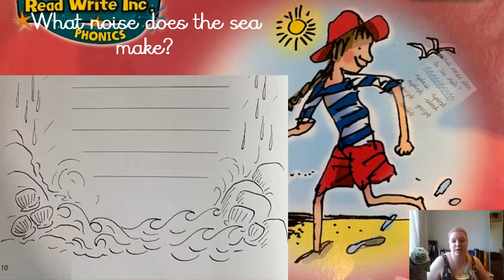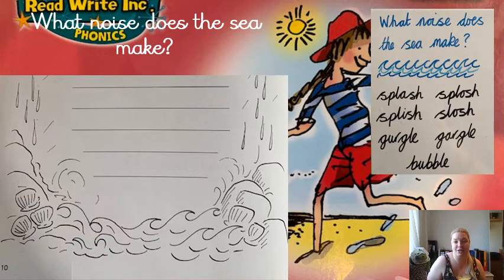So here's my words. I've got splash, splish, gurgle, bubble, splosh. This one's slightly different. It's slosh and gargle. So they are all the words that I thought that the sea makes. Okay, so now what you're going to do here, you're not going to make a list of all the words, because again that will be boring and you're just copying mine. You're going to see if you can put some of these words into sentences, okay?